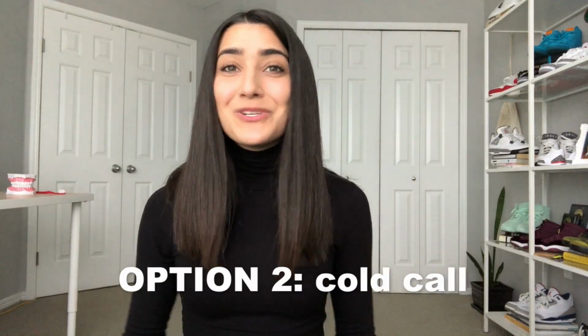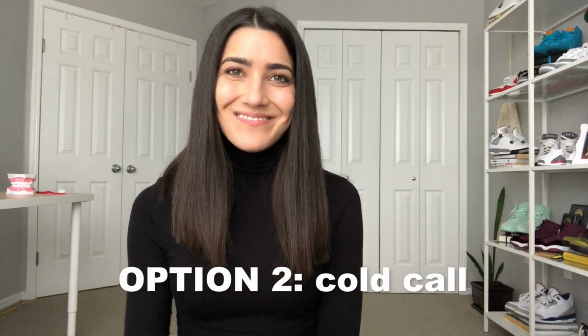Option 2 is to cold call dental offices. This makes a lot of sense if transportation between dental offices isn't as convenient where you live, or if you just need to save time. The format for this will be pretty much the same as going into the office, but a lot shorter because you'll be on the phone with the receptionist and she or he is probably short on time and needs to take other calls and check in and out other patients.